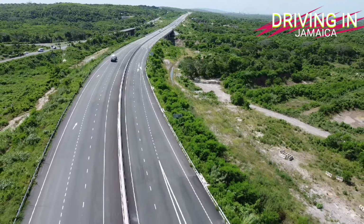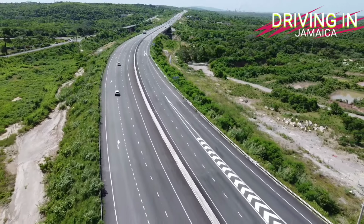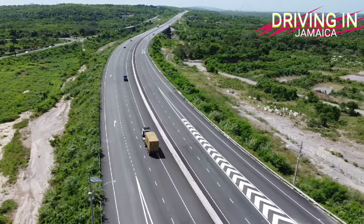But if they can't come to an agreement between then and now, I don't think they're going to come to an agreement. So the road will remain free. And it's a very nice road, I must say. Very impressed with the work that China Harbor Engineering Company did.